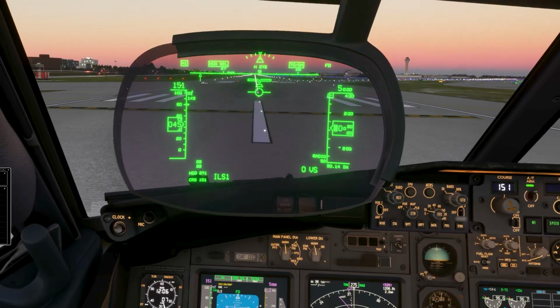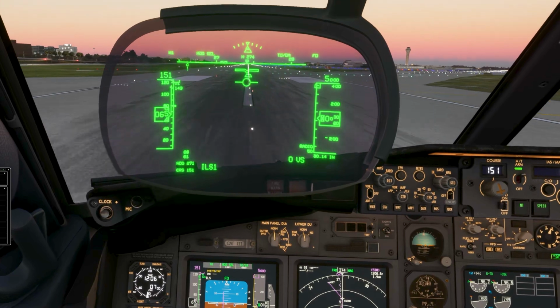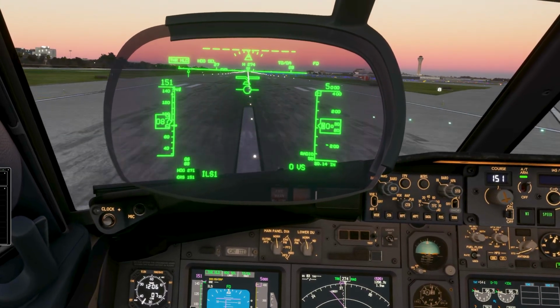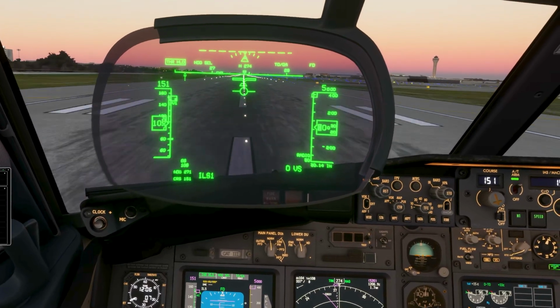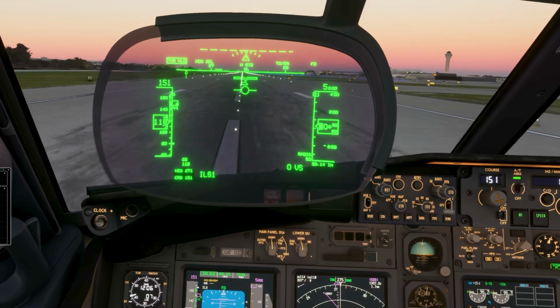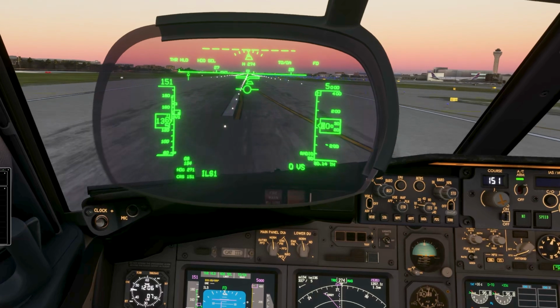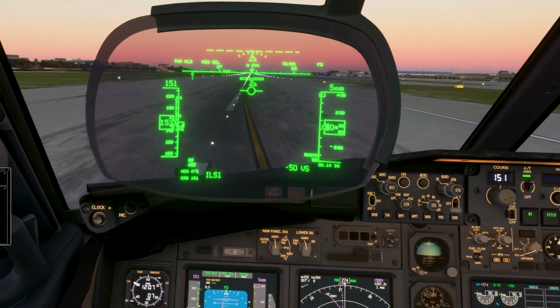Okay, takeoff thrust is set. Normally you would have gone to 40, but I just slammed them up because of the light. Okay, there's 80 knots. 80 knots. Cross check. V1. We'll go. There's VR.